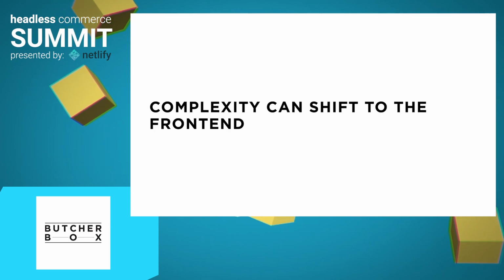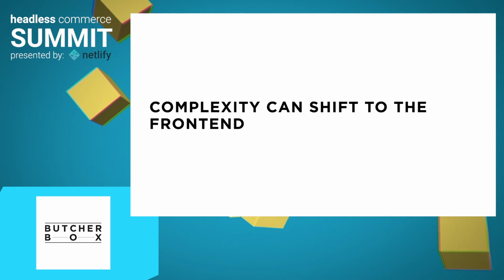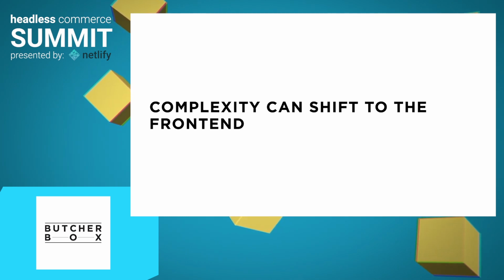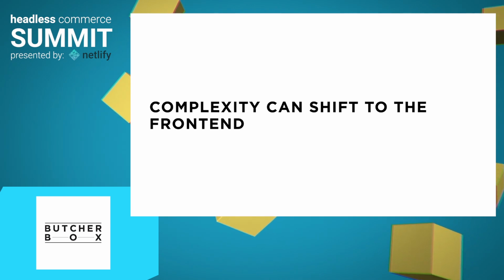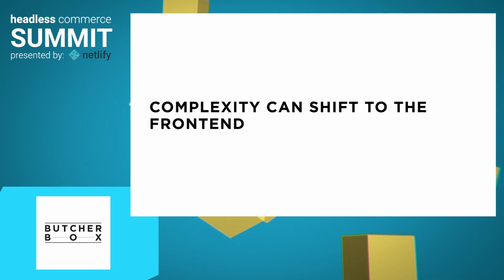Another thing is that complexity can shift to the front end in a statically generated site. This isn't necessarily a problem, but depending on how your team is composed, you might need to think about hiring other people. Traditionally, the back end had most of the complexity and the front end was mostly for presentation. And that has obviously changed a lot as JavaScript has taken over the front end in frameworks like React.